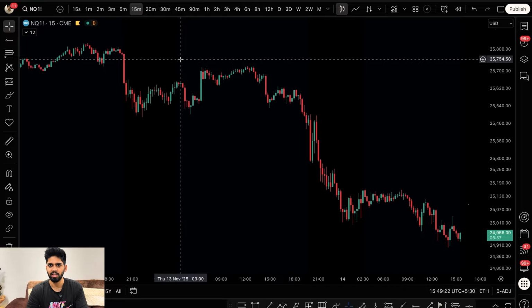The Nasdaq and S&P started to fall as well. And Nasdaq and S&P started to fall because of a simple trigger, a small reason, and that was the shutdown getting over and data not being released. Now, what happens when the data is not being released?